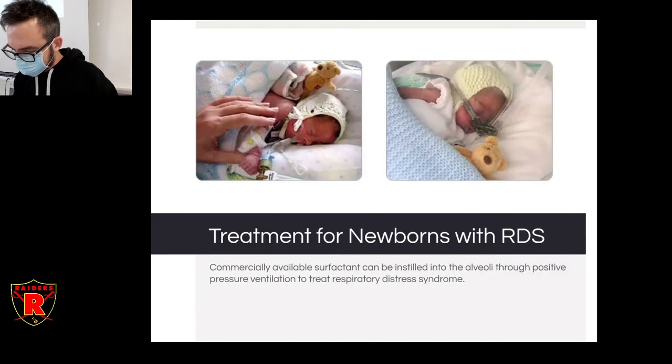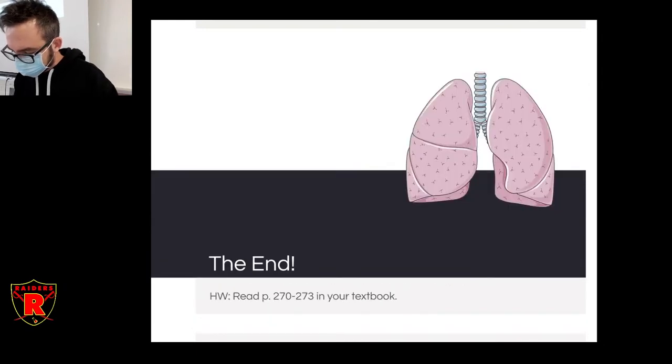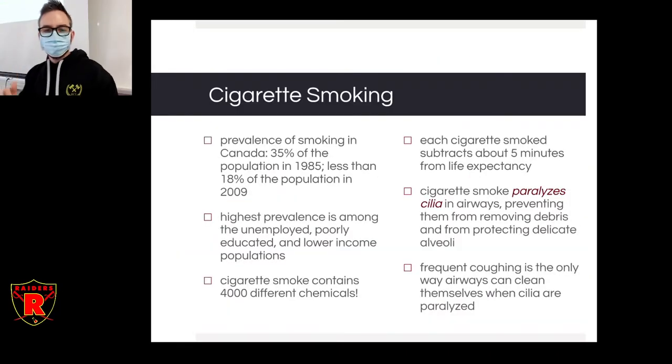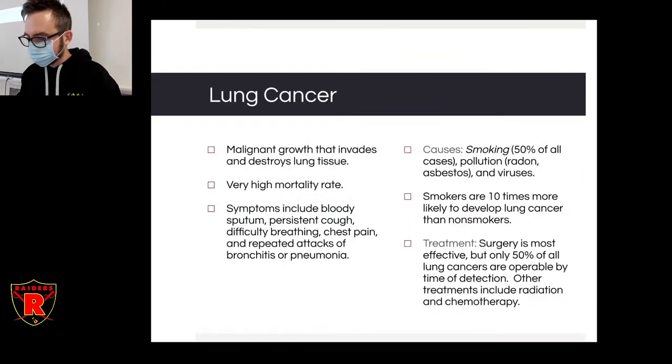Okay, I'm going to skip ahead here to... Oh, I forgot to put asbestosis in here. Okay, I'll just tell you about asbestosis, no problem. So asbestosis, which is on your sheet, you guys have asbestos, right? Yeah. So the symptoms are exactly the same as the lung cancer symptoms: persistent cough, difficulty breathing, chest pain.